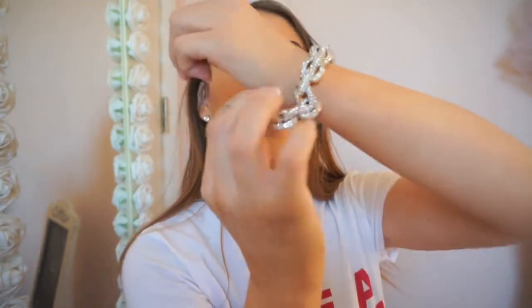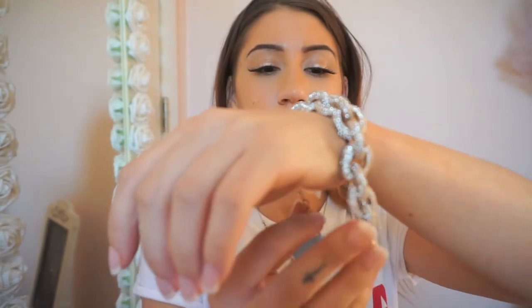Yes, please. I don't know if I'm even going to be able to get this on by myself, but we'll try. I'm horrible at these. Okay, I'll put it on this hand. I can't do anything with my left hand. No. No. Okay, so let's just pretend here. Okay, so this is what it looks like.